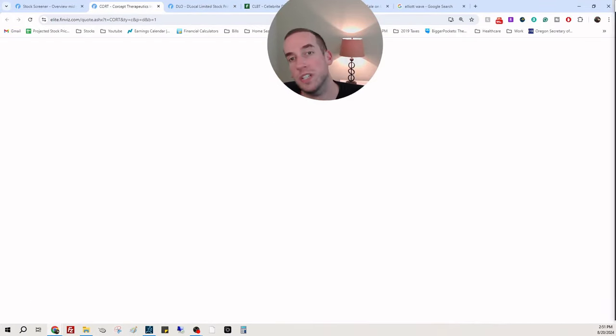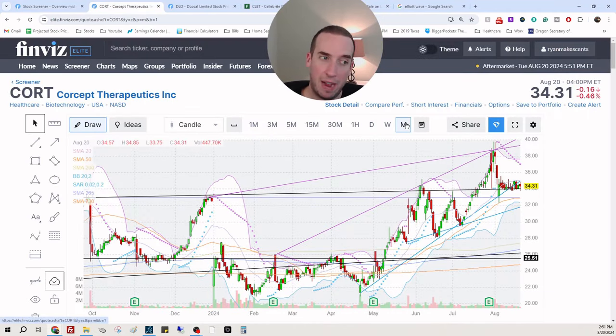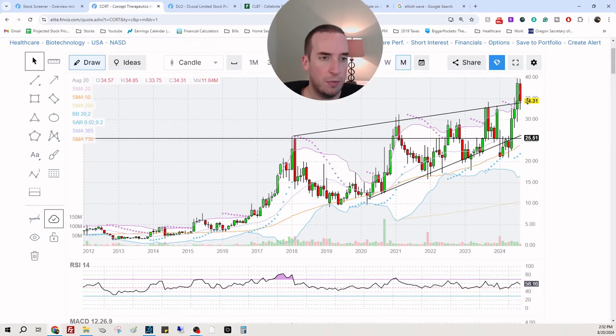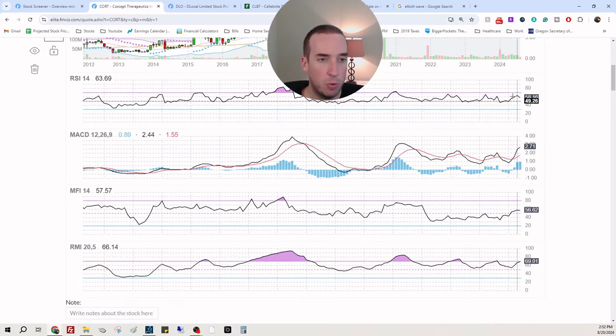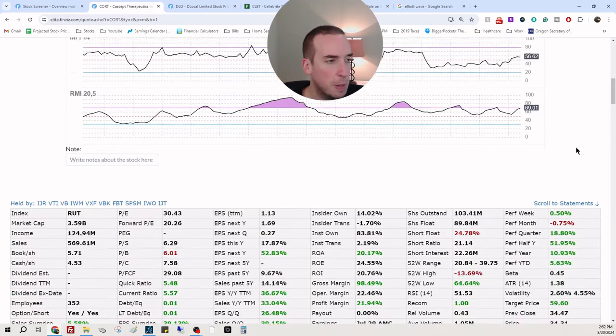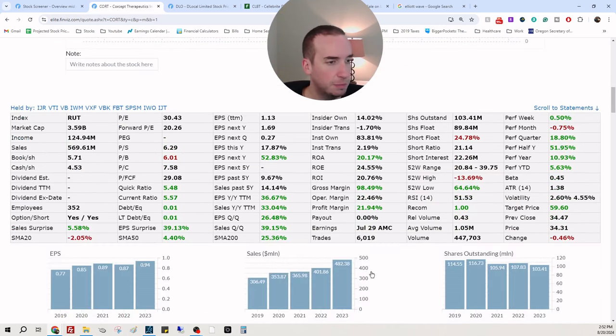Next is CORT Therapeutics. And we're gonna look at the bigger picture here. Biotech company. Ooh, trading right above an ascending wedge. Great strength, looks like it's with the bulls, but coming down. Momentum is really choppy, but it's with the bulls. Money flow, kind of with the bulls. Momentum indicator, it's hot. This is absolutely fantastic. This is even better. I'm excited about this.